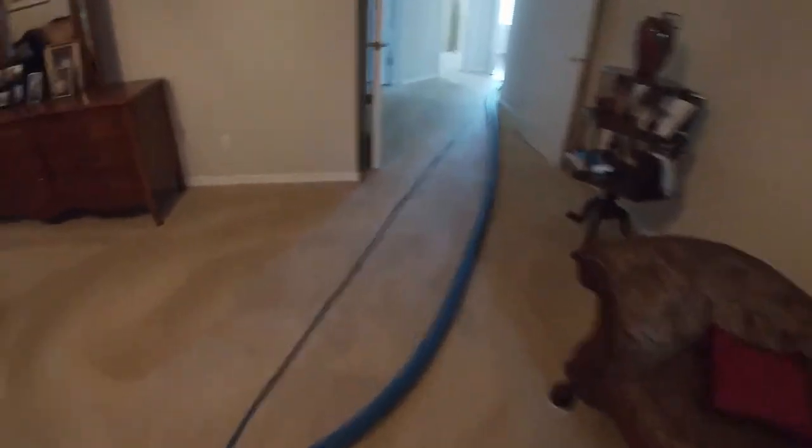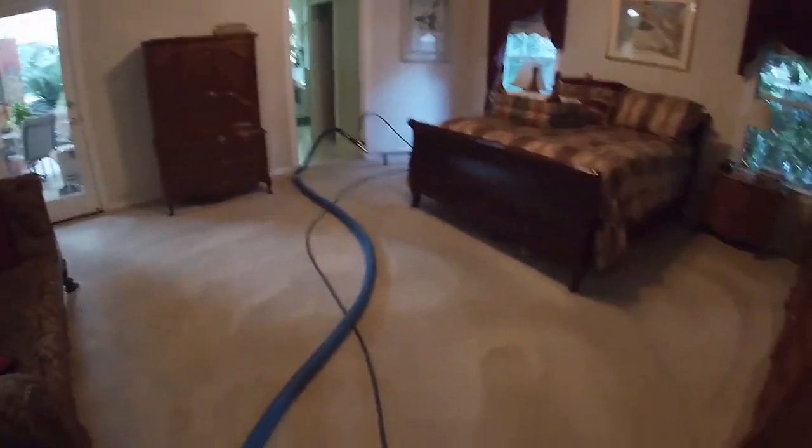But we're ready to go here, so I'll show you exactly how I go about cleaning next to rooms and working my way through a room in here. So I'll get started on that right now.